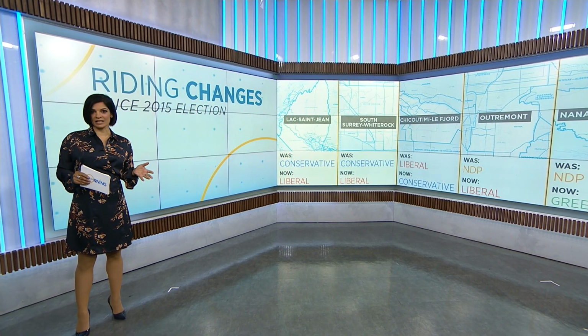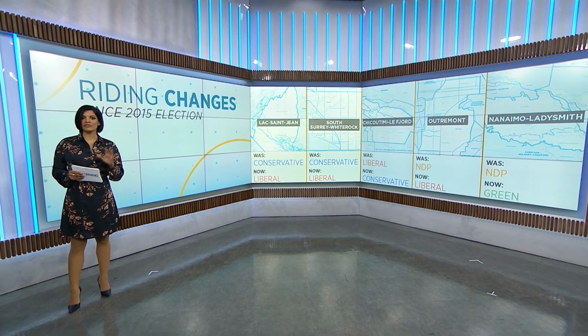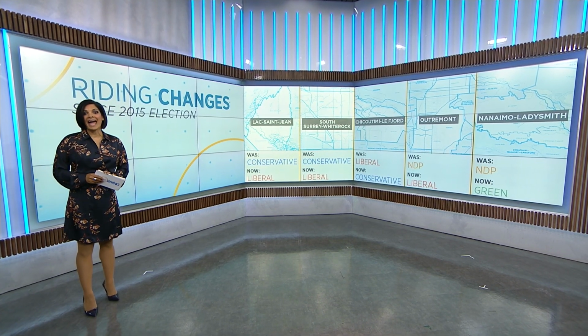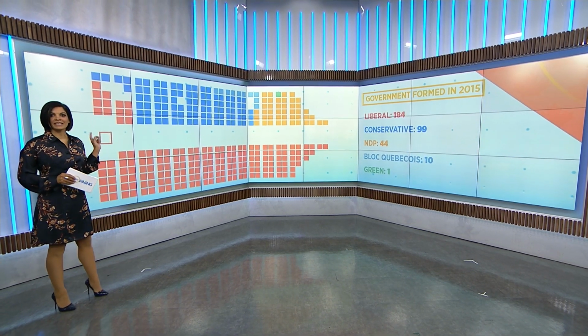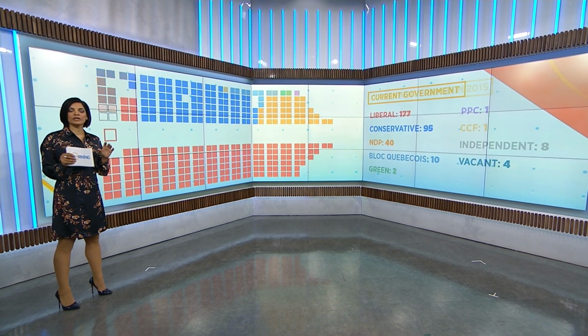So 16 by-elections have taken place since that election. They only resulted, however, in a party change in 5 of those ridings. Notably, the Liberals were able to flip former NDP leader Tom Mulcair's long-held riding of Outremont. And the Green Party picked up their second federal seat in Nanaimo-Ladysmith. So once again, here's what the House of Commons looked like after the 2015 election. And here's where we stand now. We'll walk you through some of those changes.